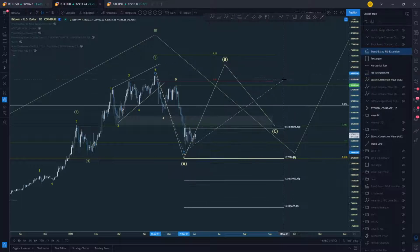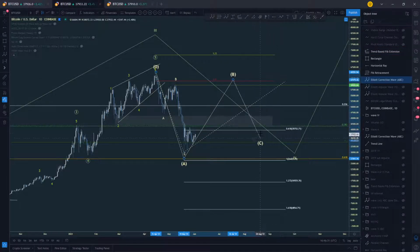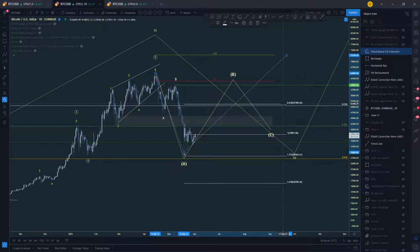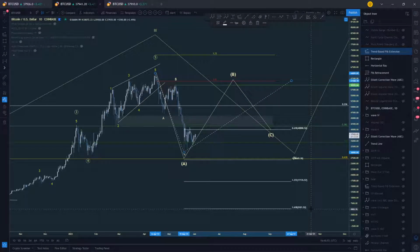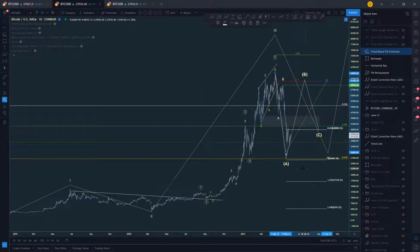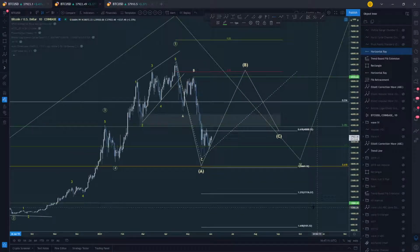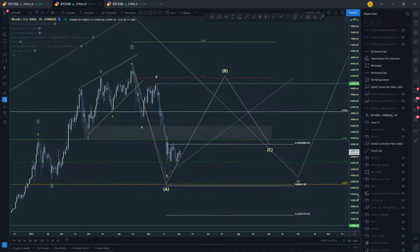So depending if we stopped here or here, we can expect the correction to finish between 40. If we go up here, it would be 51 down to 16 or 5k. That's really low. I would not expect that much. There's one thing that we should not see, which is a breach of the top of wave 1. Wave 4 in a classic impulse shouldn't breach this. So that's a low target. But I don't even expect this right now.